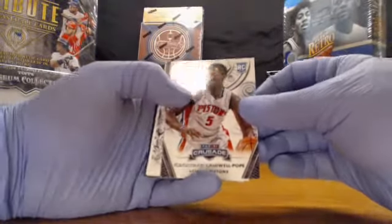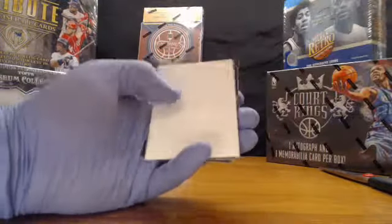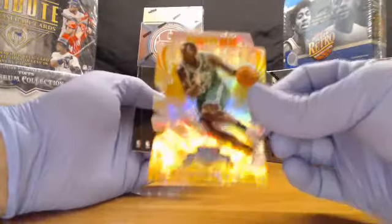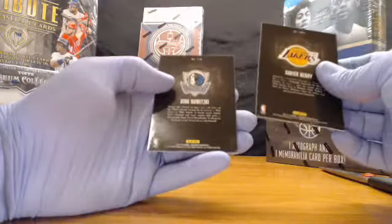That's a Caldwell Pope rookie. Base. James Harden. Die cut. 67 of 99 of Brandon Bass for the Celtics. Another hit on the orange die cut. Xavier Henry for the Lakers and Dirk Nowitzki for the Mavs. There you go. There's your Crusades.